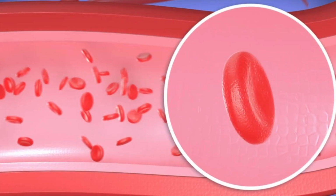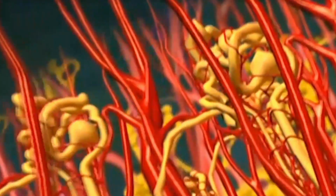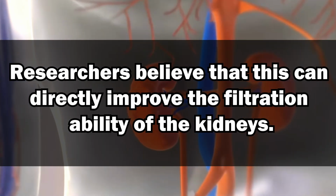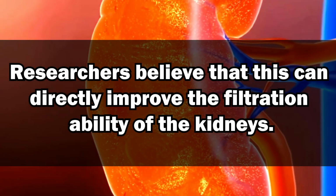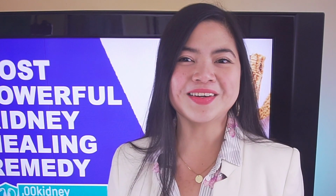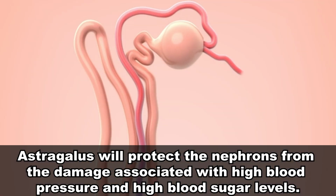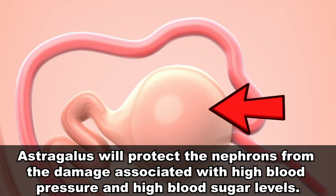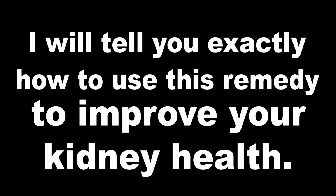This remedy is so effective because it can actually improve blood flow in the capillary veins inside the kidneys. Researchers believe that this can directly improve the filtration ability of the kidneys. And at the same time, this incredible remedy will also protect the nephrons from the damage associated with high blood pressure and high blood sugar levels. But today, I don't just want to show it to you. I will tell you exactly how to use this remedy to improve your kidney health.